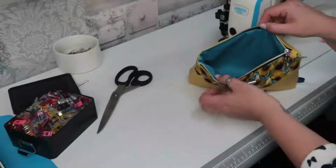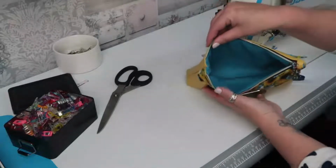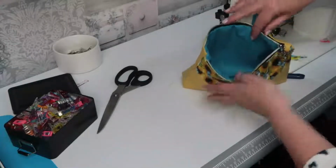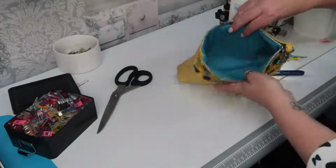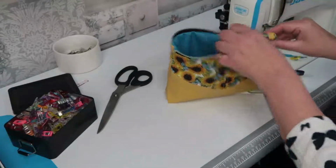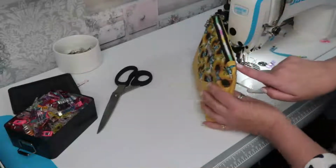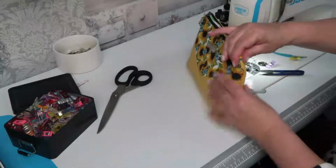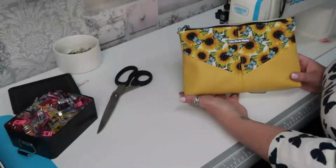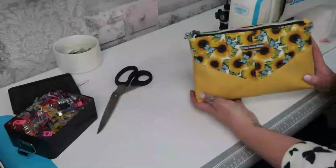Waterproof lining inside. Because I do the open zip there, it just makes it a little bit easier if you've got bigger bottles. That's the only reason that I do my zip a little bit differently. The zip end sits nice and flat, but that's how I make the Harlequin pouch. I hope that's been helpful.